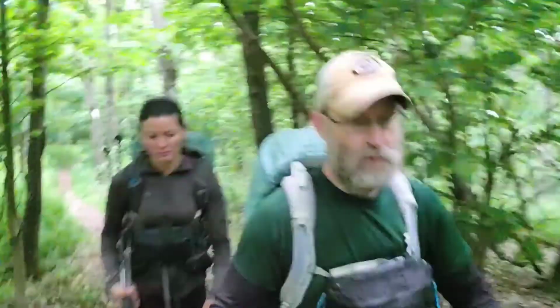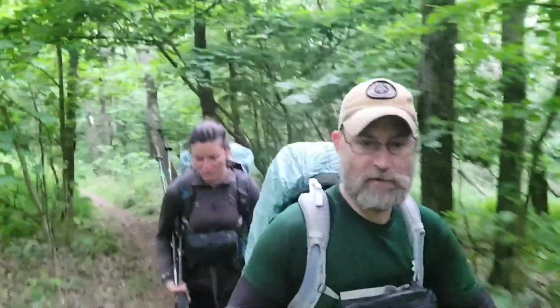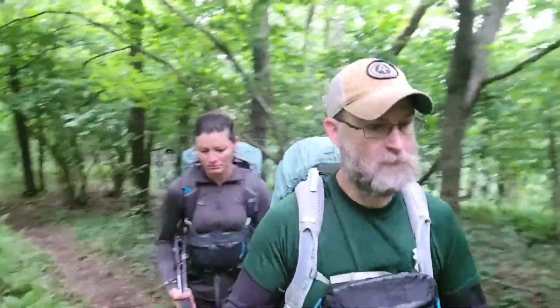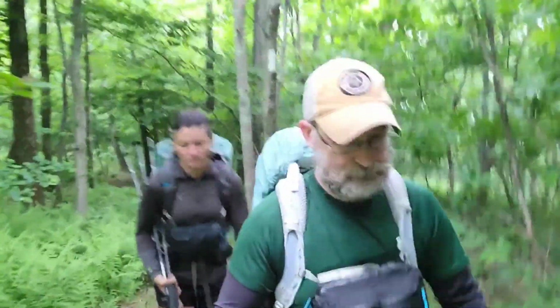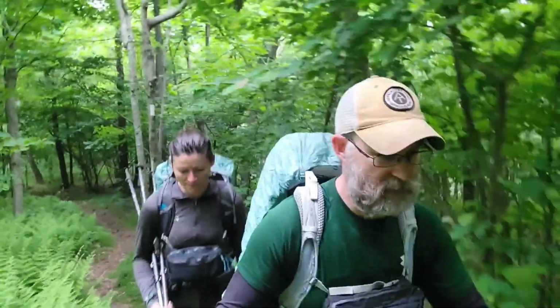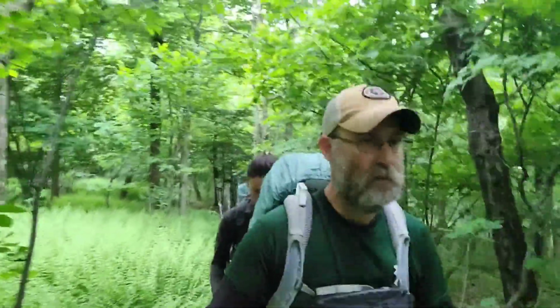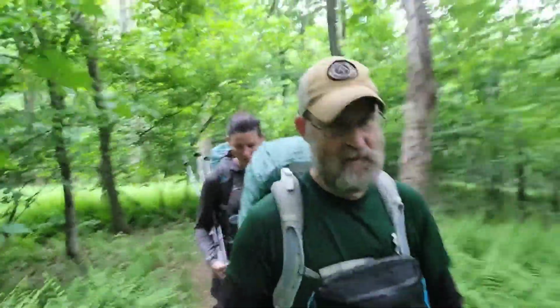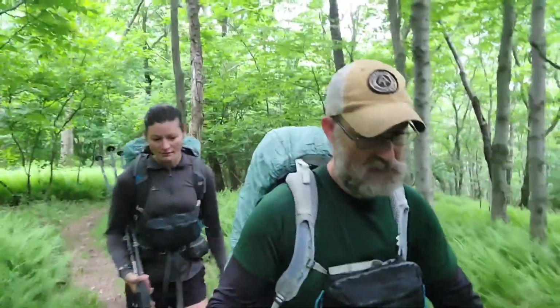Looks like scattered rain showers this morning and thunderstorms beginning at 1 p.m. So we have a couple of obstacles today. Coming out of Lehigh Gap is about a 1.2 mile rock scramble up a hill. It's supposed to be really tough, and we don't want to do that in a thunderstorm.